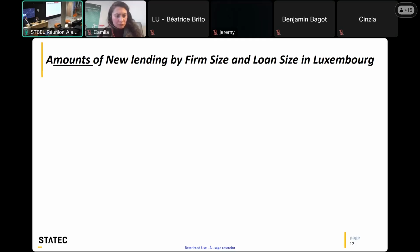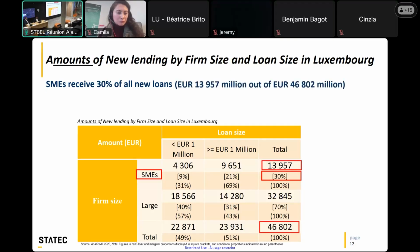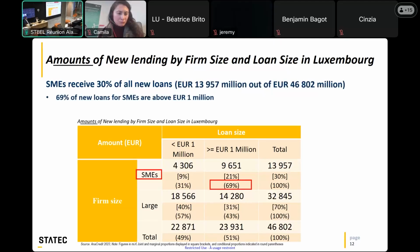Now we look at the amount of new lending by firm size and loan size. Now we have the proper SME definition, and I want to compare it with the size of the loans to see which figures appear. Here on the left, we observe that 30% of all new loans are going to SMEs. That is roughly 13 billion out of over 46 billion in total. It represents 69% of new loans to SMEs being above 1 million. That makes sense: if you buy a new truck or new plants, 1 million euros is not so much if you are financing a capital investment. So it's not surprising that SMEs are taking loans above 1 million euros.